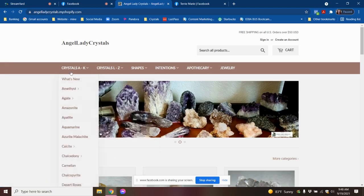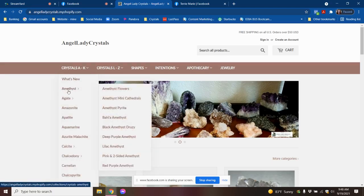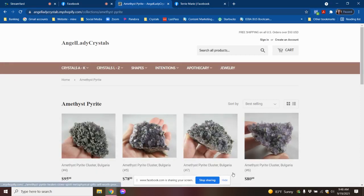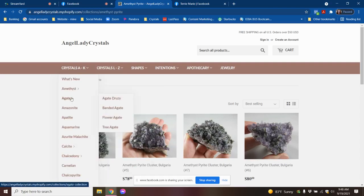And so how would you get there? So you go to amethyst if you know what you're looking for, and if you don't, that's okay. But amethyst flowers, mini cathedrals, amethyst with pyrite, and it takes you right there. Let me get that bar out of here. Okay, so agate, even if you're not familiar with all of them, and Lord knows it's a learning process for me every time I go to a show or work with one of my suppliers, ethically sourced suppliers that I've been working with for a few years. And then I do the research, but that's another story for another time.